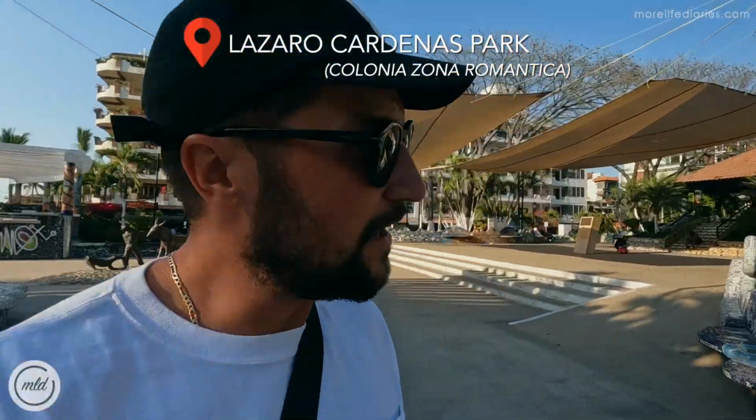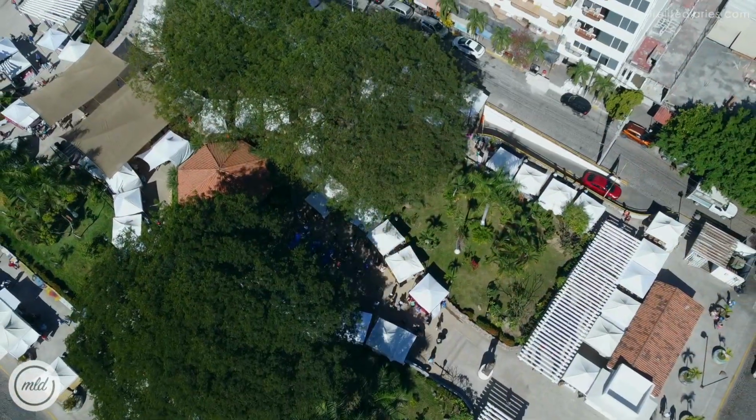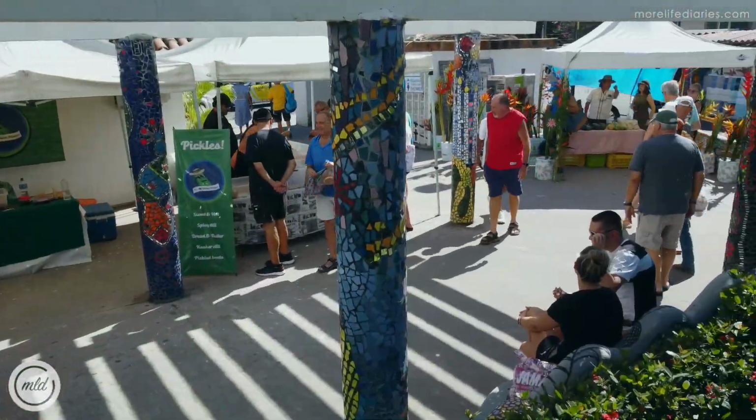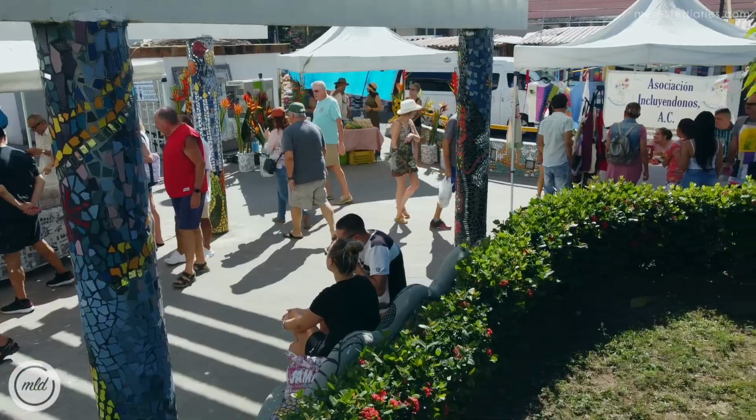Have this really nice park here. I forget the name. On Sundays there's an artisanal market here, so you get a lot of stuff, a lot of Mexican crafts or really good food, international style food that you wouldn't find anywhere else.